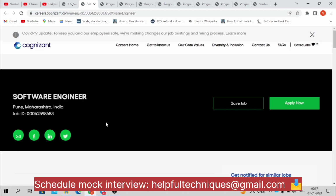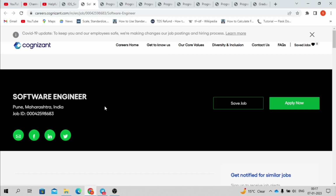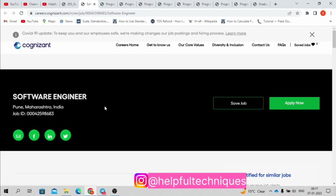So first, the position we'll be discussing is the software engineer. This is the career page of Cognizant. I hope you know this is the job ID. I'd suggest all of you, if you are willing to apply for any position at Cognizant, try to reach out to any Cognizant employee and ask them to refer you for this position, so that your profile will get more preference for this position.